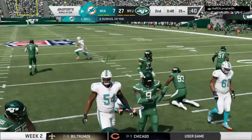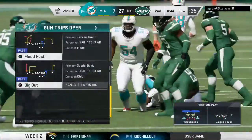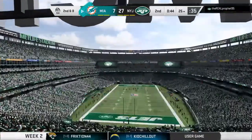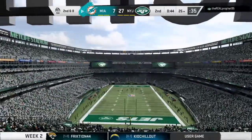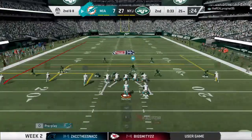But there's also something to understanding that you get this last drive here. You get the ball to start the second half. Try and go 2 for 1 here. Get some points now and come out of the locker room and get more points again and get your momentum really built up. A 4-receiver look here.